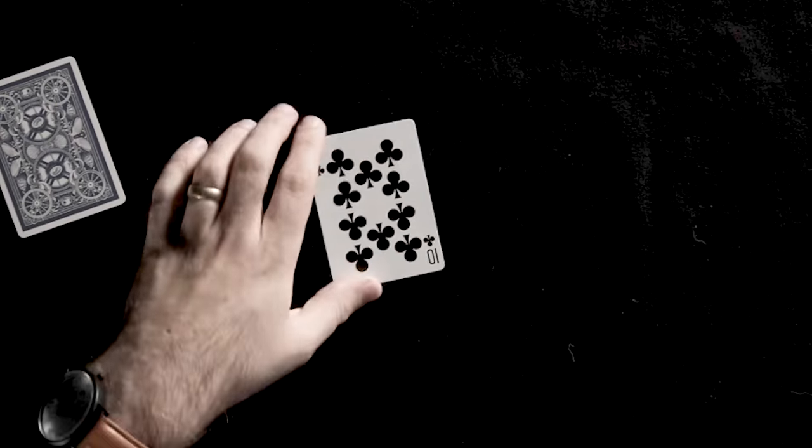The more times you do this trick in a row for the same audience, the higher the chance will be that they can catch on and go, hey, every time it's, say, a face card, you're saying the word ready. But if you only do the trick once or twice, you should really only do it once, by the way, for an audience. Three of clubs.